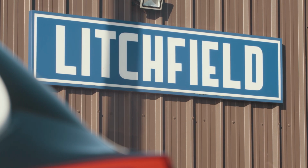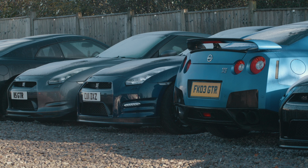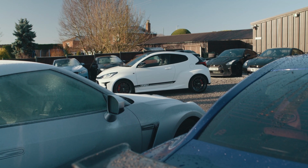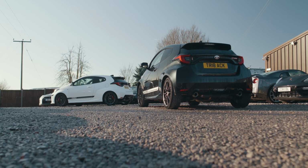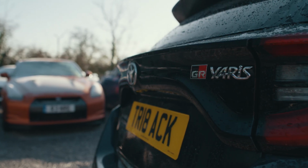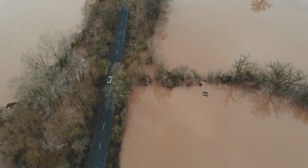Litchfield knows a thing or two about tuning front-engined, four-wheel drive performance cars. Little wonder the Gloucestershire company has turned its attention to the brilliant Toyota GR Yaris already. In fact, Litchfield has not one but two GR Yaris development cars. They're both a work in progress and there's much more to come, but we couldn't resist dropping in to see what Litchfield has managed so far.